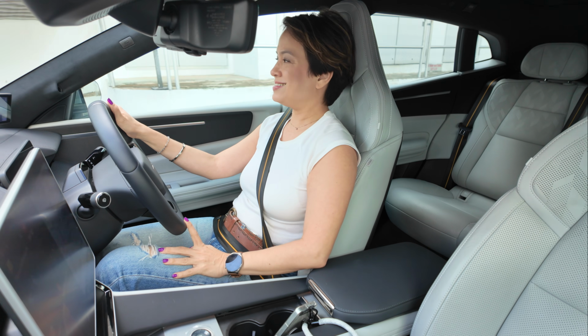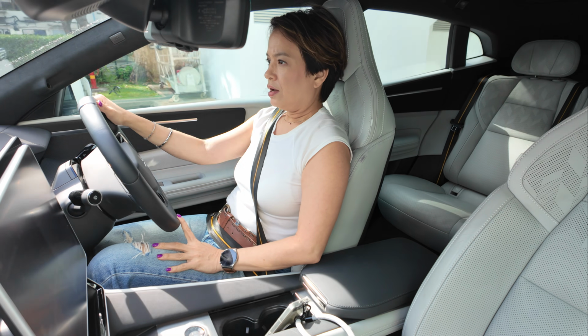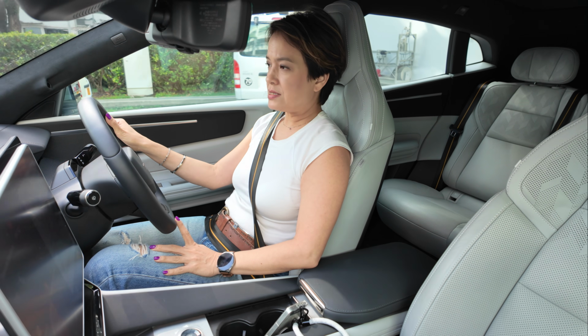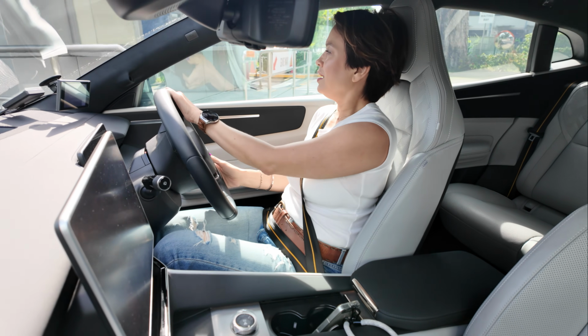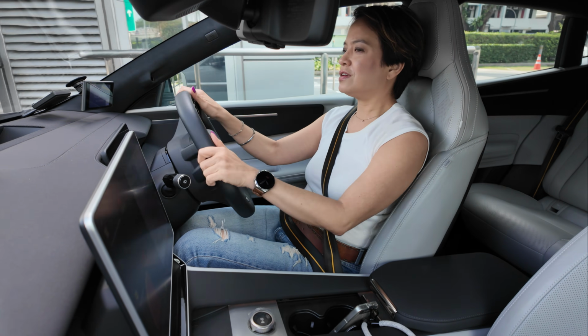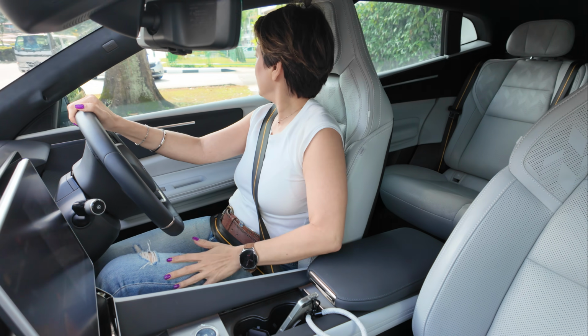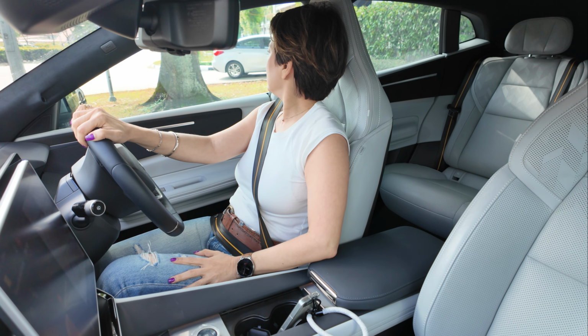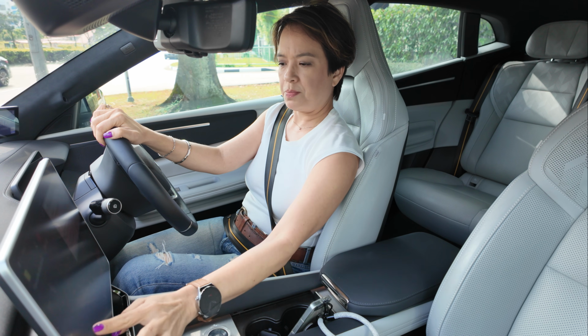The good thing about this is that the side mirrors are still your traditional mirrors. There are some EV cars that depend entirely on cameras for their side mirrors as well as their rear window. That would be a bit much for me. Okay, let's take me to the Fairmont, baby.